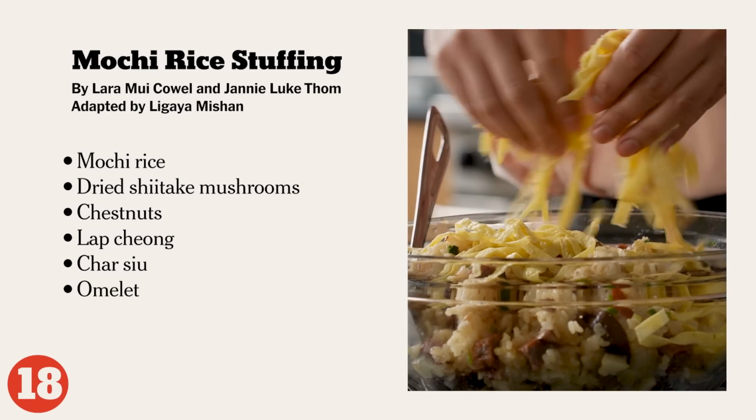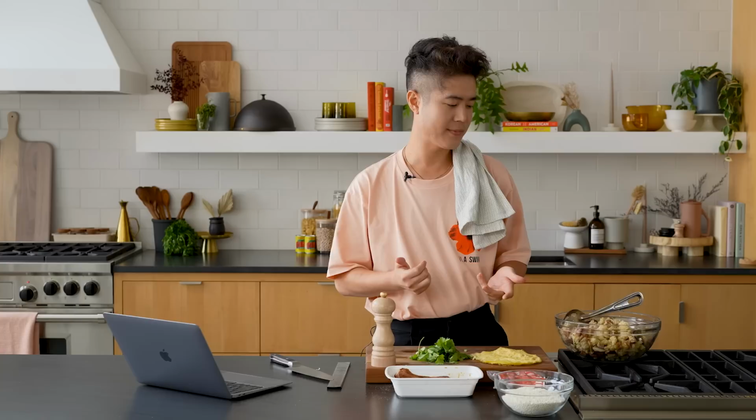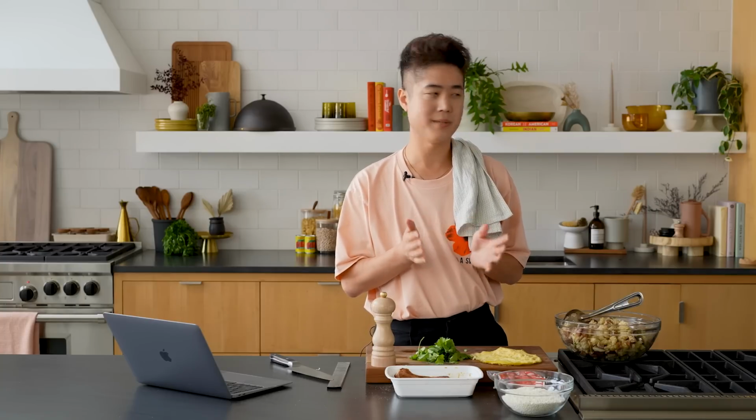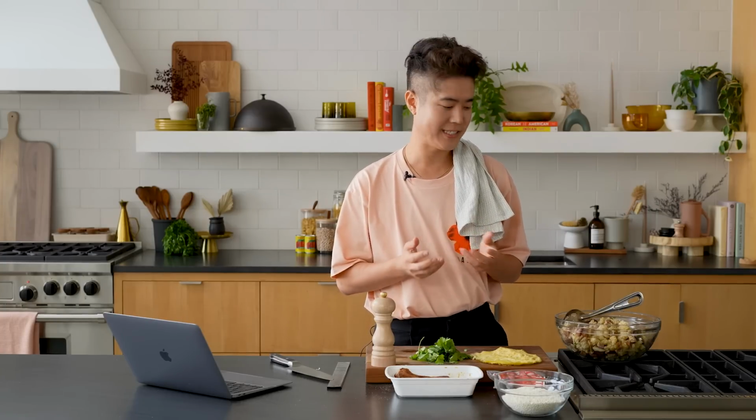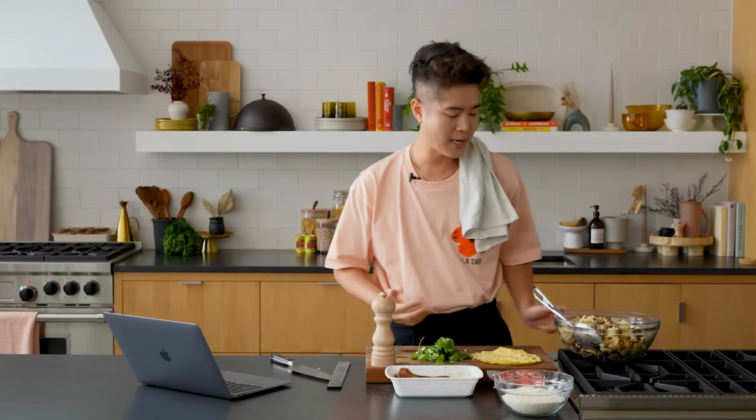This is our mochi rice stuffing. We're using mochi rice. When we were cooking this yesterday, we were saying that it kind of reminds us of the sticky rice that's wrapped in banana leaf, right? That's what you said? It's steamed, which is one of my favorite dishes at dim sum. This comes from Hawaii. Lara Mui Cowell of Honolulu offers this recipe from her popo, maternal grandmother, Janie Luke Tom. So this is another grandma recipe, which you know is going to taste good.